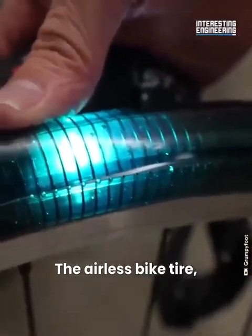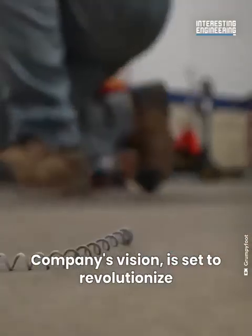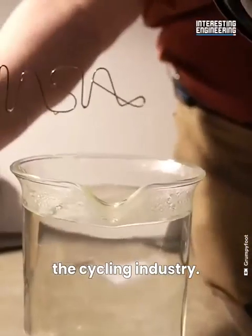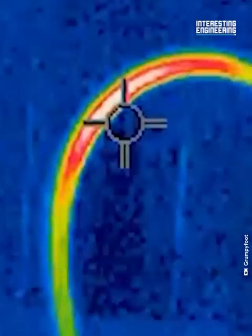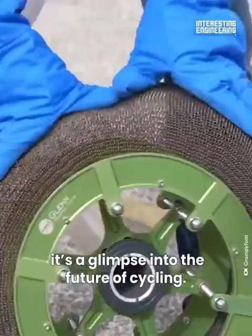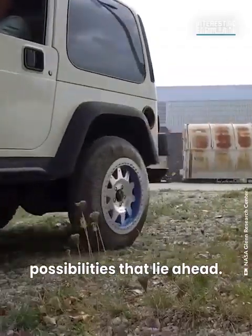The airless bike tire, a product of NASA's ingenuity and the Smart Tire Company's vision, is set to revolutionize the cycling industry. Offering durability, efficiency, and sustainability, it's a glimpse into the future of cycling. Innovations like these remind us of the limitless possibilities that lie ahead.